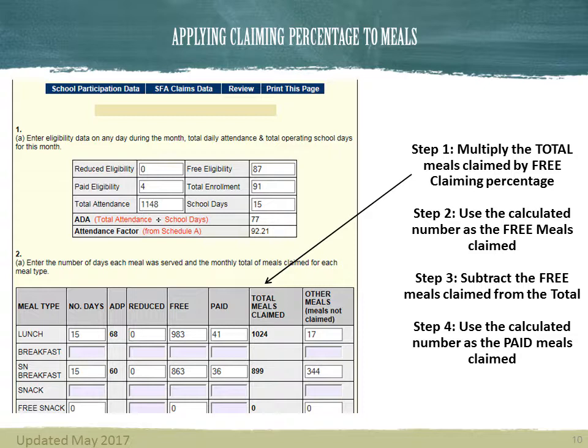So here we get to meals, and as I mentioned when I showed you the claim on the live website, total meals, that's not something that we enter. It's going to calculate for us. So you're getting your total meals from your system.